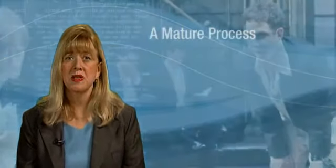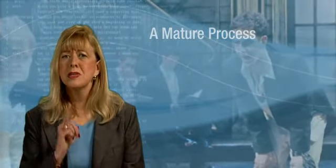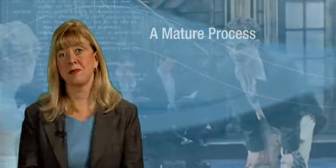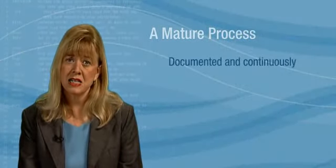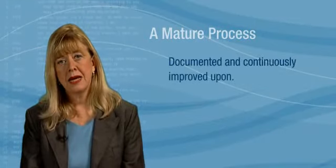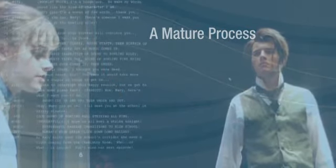Contrast that with a mature process. It's more like scripted theater. The show gets done according to a script. People are assigned their roles. They're reading from the same page, from a script which is documented and continuously improved upon. Instead of an actor improvising and deciding to change his lines on stage, which would confuse the rest of the cast, they agree between shows to change the script.